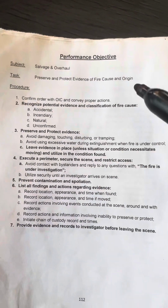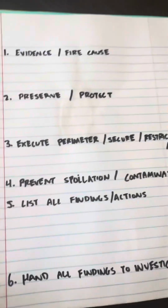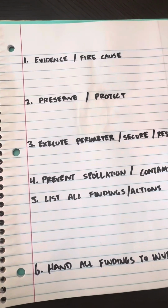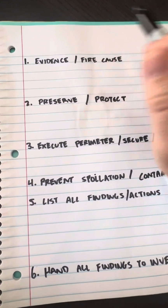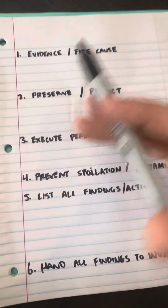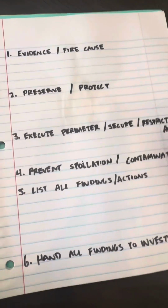So the first thing you want to do is focus on these 6 bold bullet points. Boom, boom, boom, boom, boom, boom. And the easy way to do that is think about, like, if you get to a fire, obviously the first thing you're going to do is look for possible evidence and what caused the fire. That's the first thing you're going to do when you get to a fire. Then, since you found possible evidence, you want to preserve and protect the evidence. Boom. Now, the third thing you have to do is establish a perimeter, because you haven't done that yet. Secure the scene and restrict access.